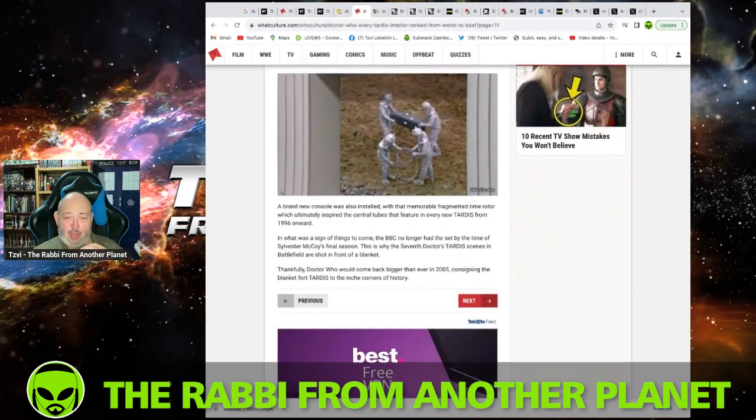Also, John Ridgway could draw that one beautifully in the comic strips. It looked fan-freaking-tastic. In what was the sign of things to come, the BBC no longer had the set by the time of Sylvester McCoy's final season. That was, well, again, the walls warped along with the season 14 one. That's why the Seventh Doctor TARDIS scenes in Battlefield are shot in front of blankets. I thought it was plywood. Thankfully, well, they had the same thing in Troughton's TARDIS. I think also with Hartnell, where it was printed on some rubber wallpaper, like heavy latex rubber, right?